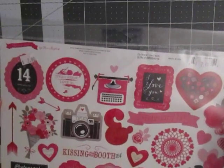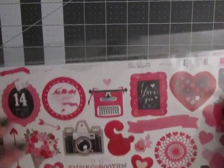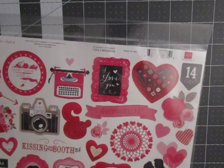Anyway, I got the, what is this, Echo Park, gosh, Blowing Kisses, I believe. I am in love with this little heart sticker doily and this banner with the doilies. Oh, that is so cute, and I like the rose. There's so much goodness to this. I like the typewriter. So much goodness to this. And it was so cheap, $2.99, so I got that.